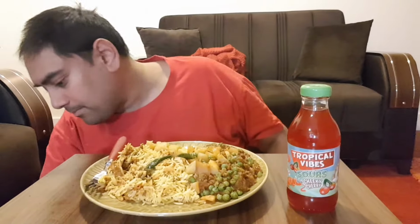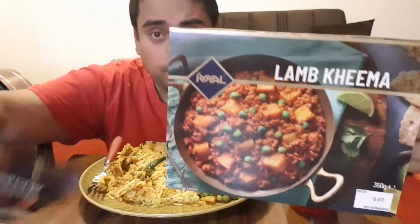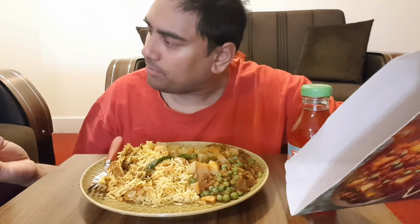Now these are from these. I got this on reduced price from Sainsbury's supermarket. You can see the prices on here. This chicken biryani used to be £3.25 and it came down to £2.59. So yeah, and this lamb keema, this is like my favorite one. This used to be £3.50 and it came down to £2.79.